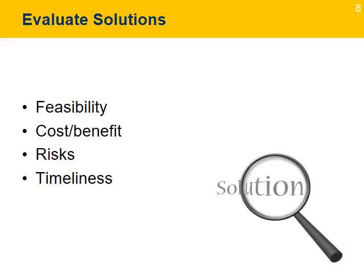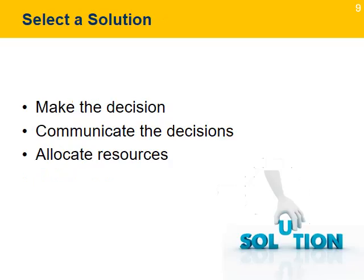The next step is to evaluate all the potential solutions to identify the best one. You can use a simple criteria to help identify the best solution by asking questions related to the feasibility of the solution, their cost-benefit, risk, and timeliness. It is not useful if a solution takes too much time to implement, costs too much, or creates more problems than the one it tries to solve.